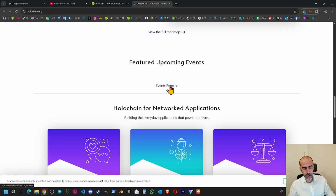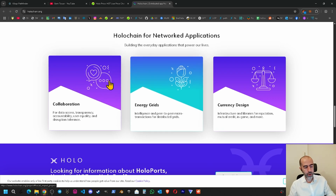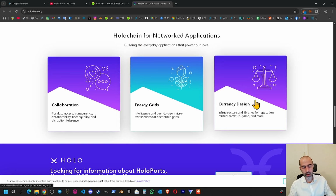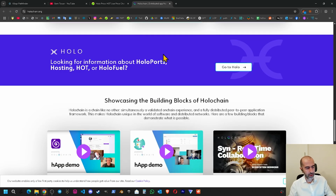You can see the events page. It's not updated, but still okay. When we go down a bit more, you can see the network applications of Holochain. You can use it for collaboration, energy grids, and currency design. Energy grids means transactions basically.